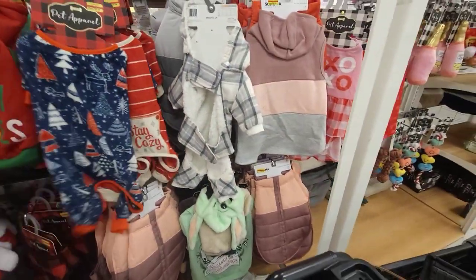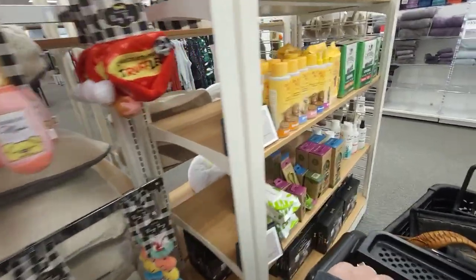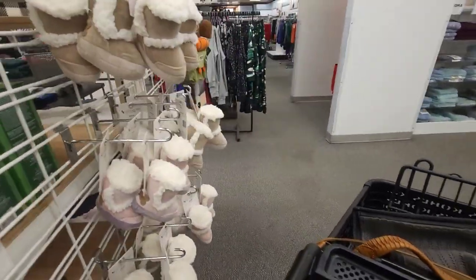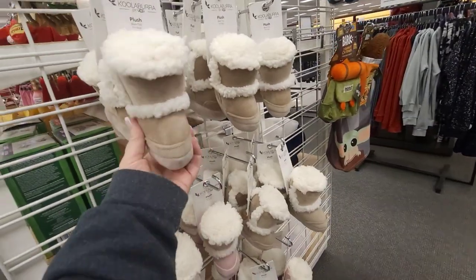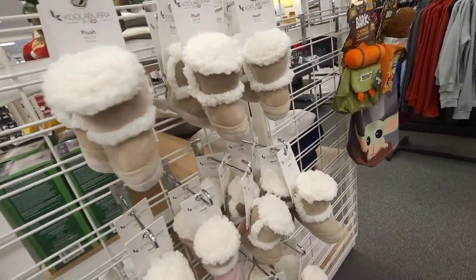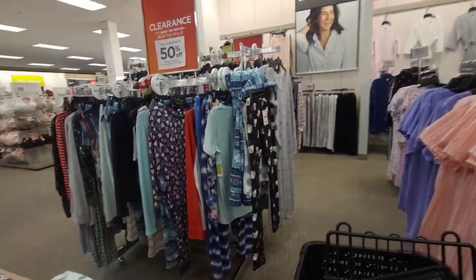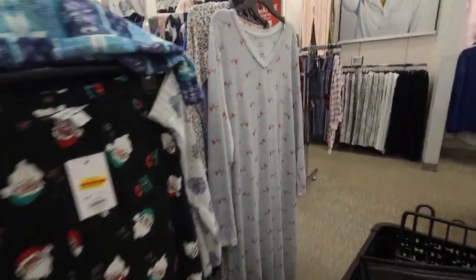They have the standard Christmas jammies. I didn't end up picking anything up for Tucker Dog. It just wasn't a good enough deal for what he needed. Now, these were cute if these were actual Uggs, but this is an Ugg toy. So, for the price for something he's going to tear up immediately, I didn't end up getting it.